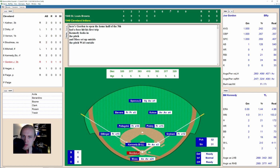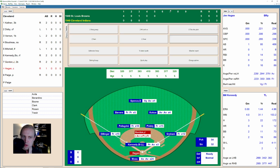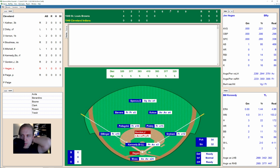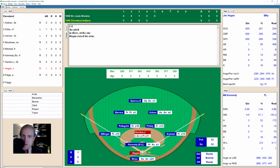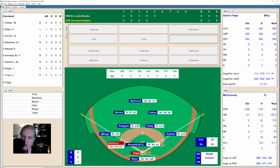Still 5-0 Browns, and here comes Joe Gordon. Takes the ball from Bill Kennedy. Ground ball over first base into the right field corner, and that's a base hit for Gordon, a double. He gets there easily, and that brings up Jim Hegan. Hegan is 0 for 1 today, hitting .221. 1-1 quickly the count on Jim. A little nubber off foul. 1-2 now the count. That's high and outside. It's 2-2. Ground ball, second baseman Pretty with it on to first, and Gordon moves to third. So 1 out, Gordon on third.